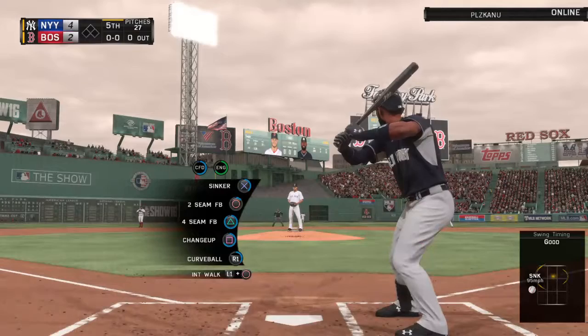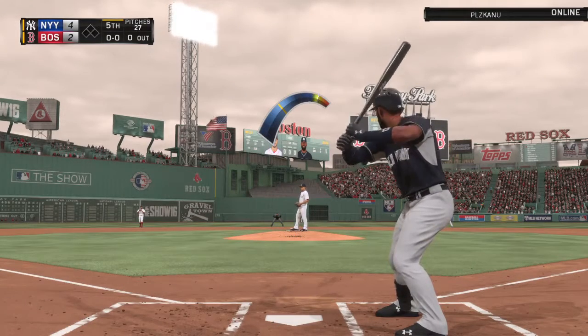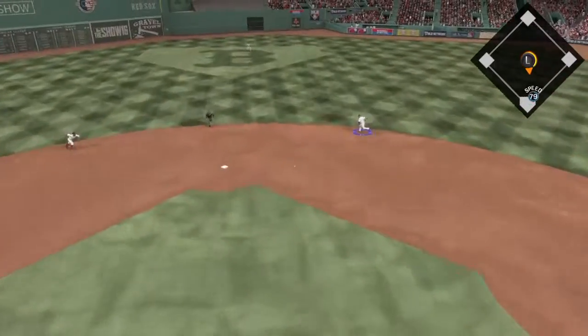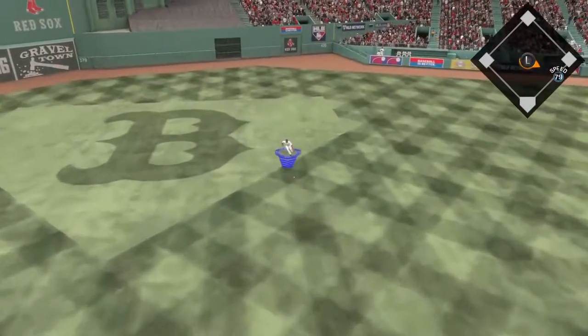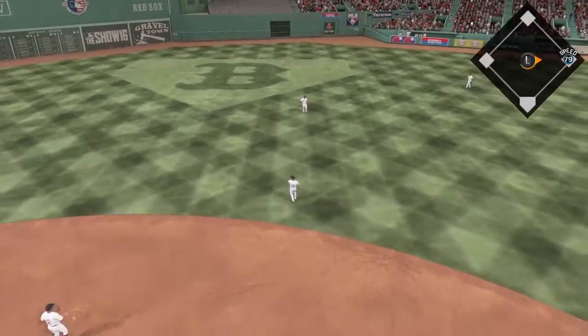Jose Reyes heads for the box to start off the 5th in this one. Shortstop, Jose Reyes. Hit hard back up the middle, and that is going to get on through, so Reyes is aboard on a leadoff hit.